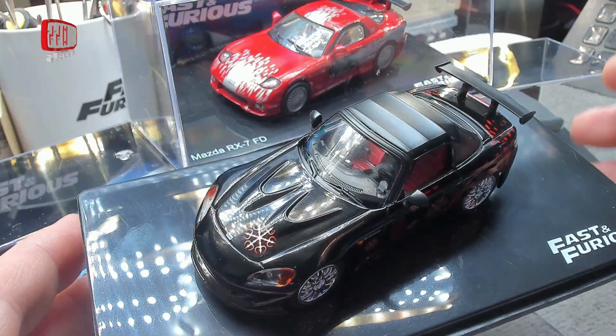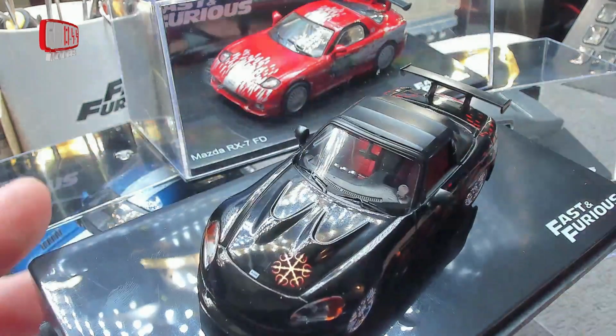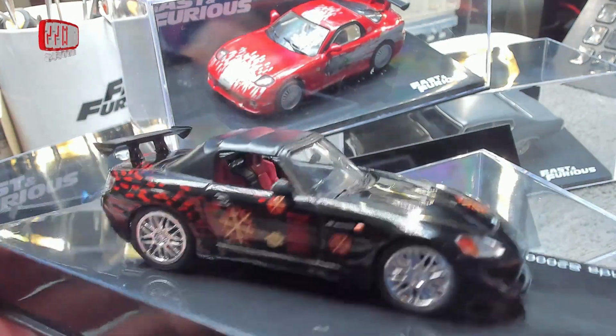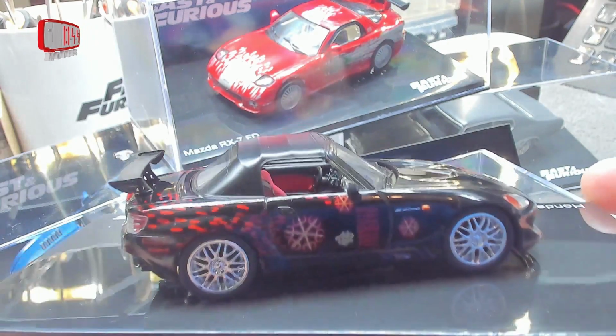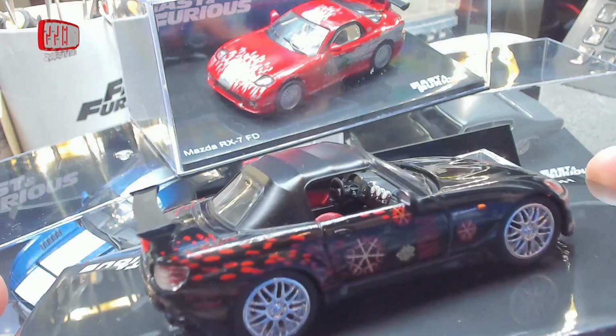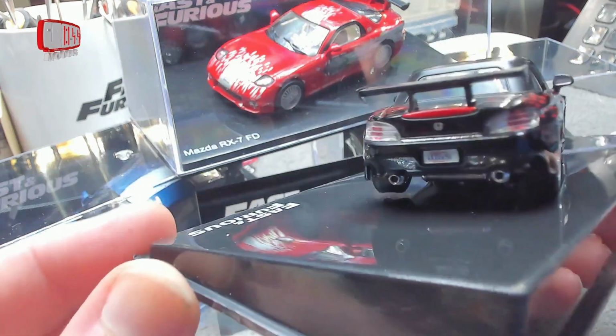So the first one is the Honda S2000. Nice detailing paintwork on there, little snowflake on the front. And again, even more paintwork around the side there. I didn't notice that. I don't remember this one from the film. I know it's in at least one of them. It will only be in one, won't it? But yeah, I'm sure it should be more memorable having the snowflakes and stuff on there, but I don't remember it. Nice interior in there that you can see, obviously, through the open window. Nice bright red seats as well. They're quite cool.